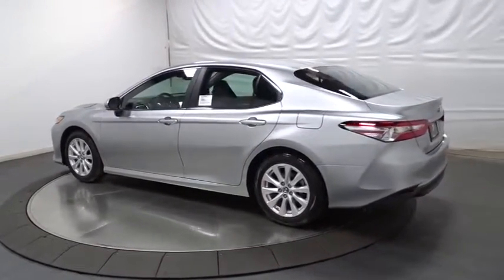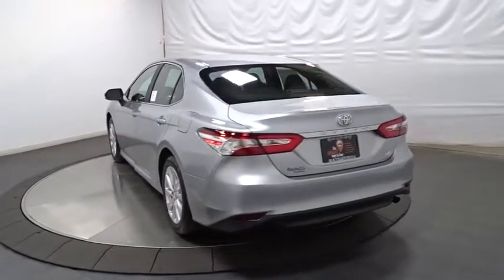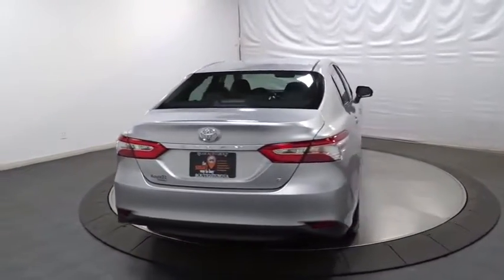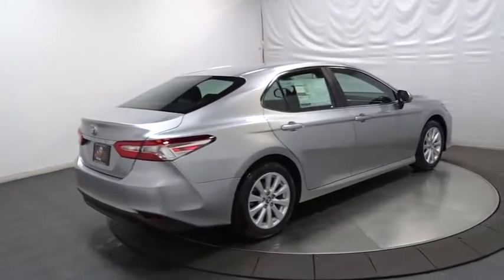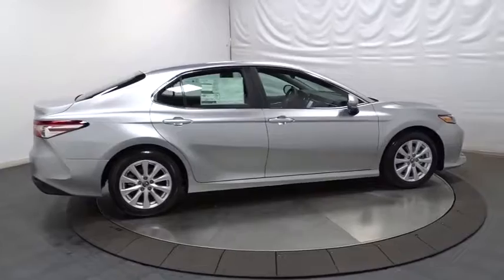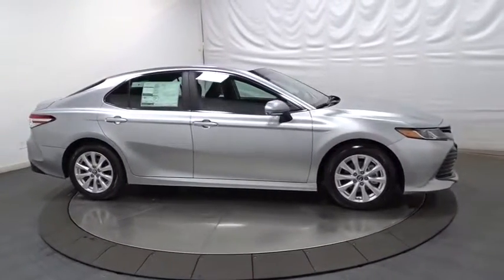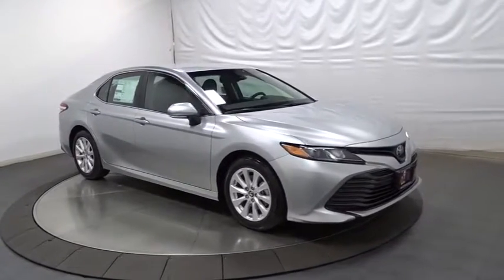Backup camera, keyless entry, front wheel drive, electronic stability control, trip computer, MP3 capability, clock, outside temperature gauge, day and night rear view mirror, tachometer, engine immobilizer, body color door handles, four-piece floor mat set, power rear window sunshade, low tire pressure warning. A vehicle like this doesn't come along every day. Come in and get it before someone else does.